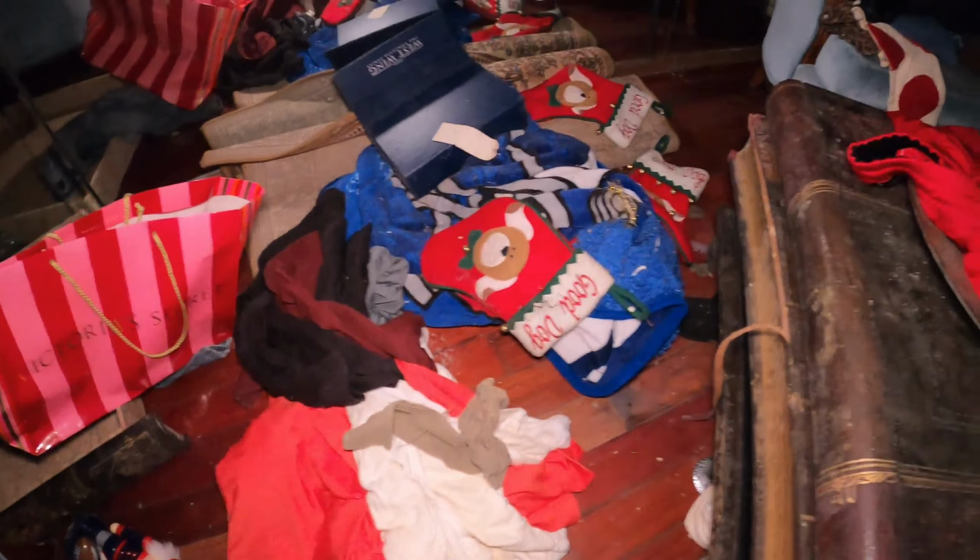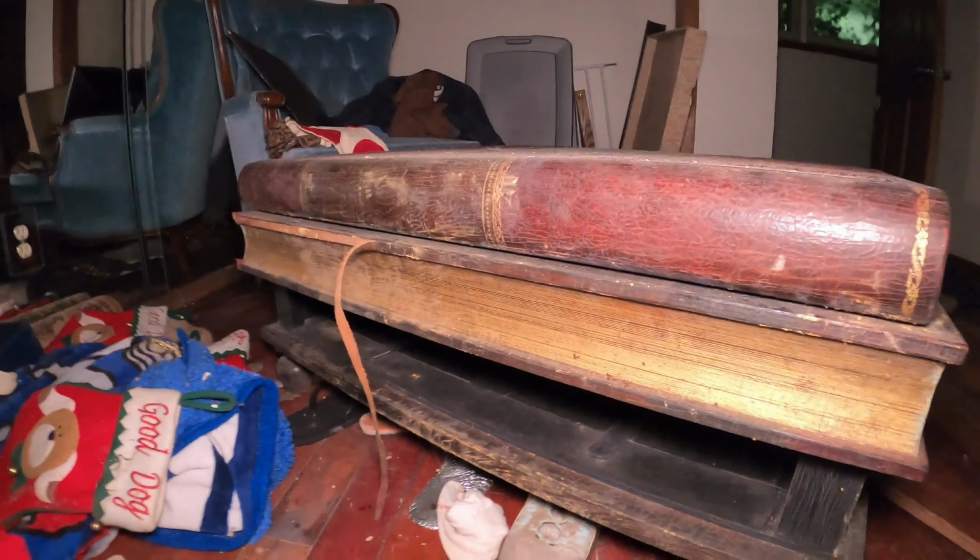But does this open up? What the heck? Yo, this table right here is a giant book. I don't know if you guys can tell, but this is definitely a book. I wonder if it keeps opening up, but that's it. So I guess this part comes off. This is the shape of a book. Yeah, I don't know if you guys can tell, but it's supposed to look like a book. That's really cool.